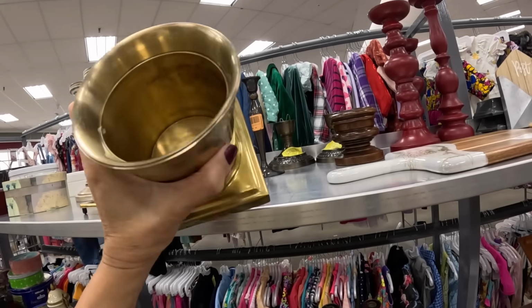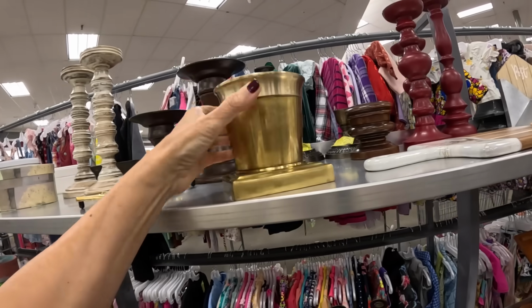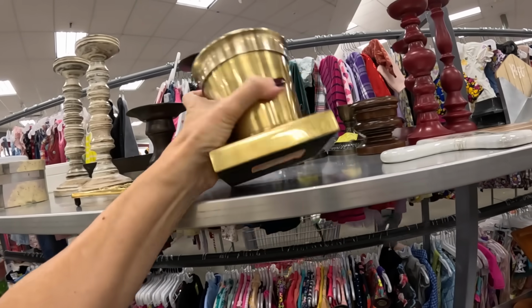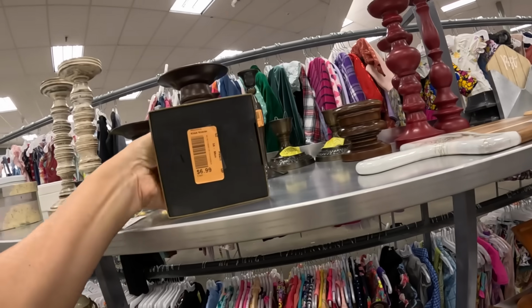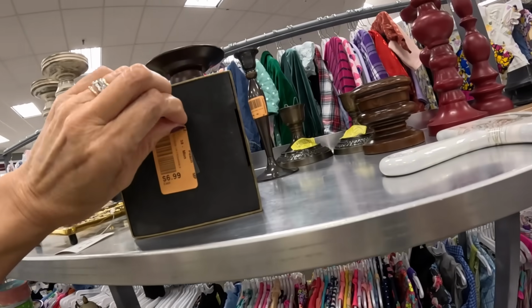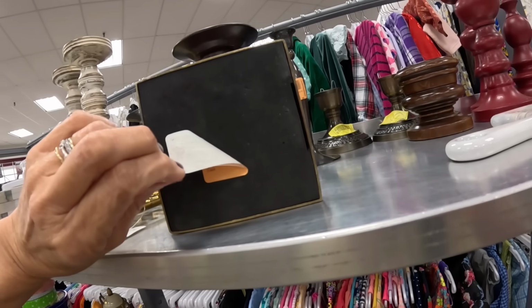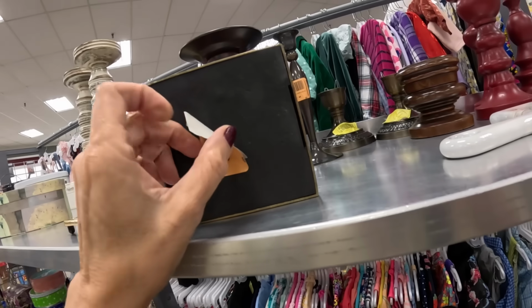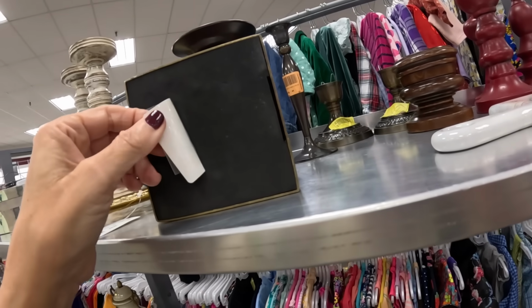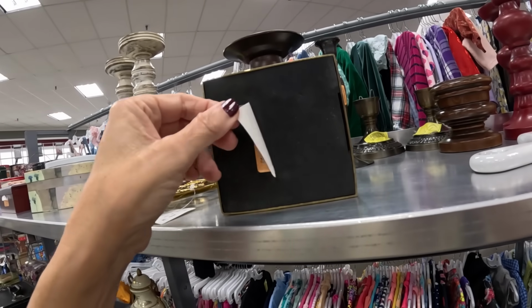All right, onward. A brass planter, $6.99. All right, that is very heavy and well made. I'm wondering if the sticker underneath the price sticker says something. Let's see if we can peel this off. Oh, it does say something, but I can't read that upside down and backwards. That might be Restoration Hardware. All right, I'm going to gently pull it off. I'll put it right back on. I can't tell. All right.